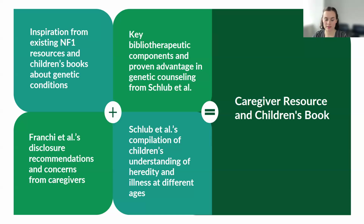Those key bibliotherapeutic components, including children identifying with the main character and following the main character through a challenging event, were proven by Georgina Schlub, and we could build off of that as well. Madeleine's disclosure recommendations and concerns directly from caregivers were something that parents said they would like to have, and so that is directly included in the resources, along with inspiring different components of the books and guide. And then also Georgina Schlub's compilation of children's understanding of heredity and illness at different ages. We were thankful that Georgina has already done this research to help us understand what children understand about genetics, specifically genetic conditions, at different ages. Together, all of this was what inspired and informed the caregiver resource and children's book.